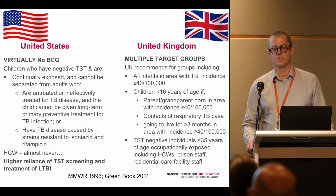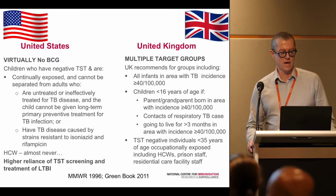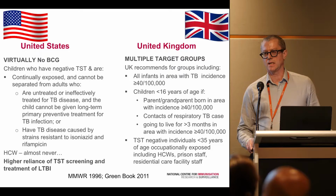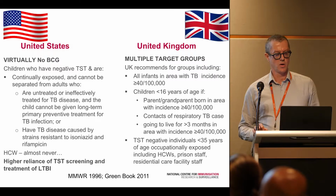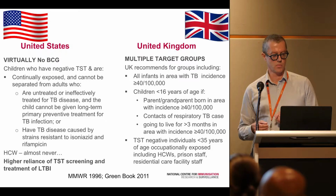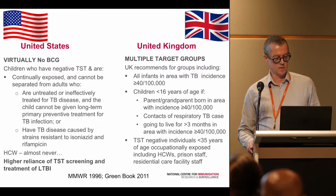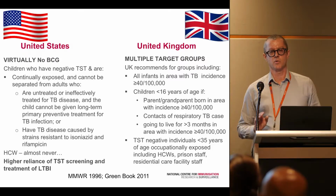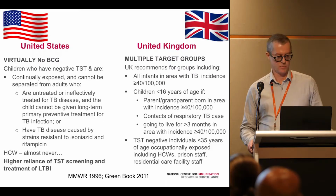But even in those developed countries which have targeted programs, the policies still differ quite markedly. In the US, they use virtually no BCG. It's only recommended for children who have a negative Mantoux test and are continually exposed and can't be separated from adults who are either untreated or ineffectively treated, and the child can't be given long-term preventive treatment, or where the adults they're exposed to have resistant TB. In terms of healthcare workers, the US almost never uses BCG vaccine. So the US focus is largely on Mantoux screening and treatment of latent TB infection.